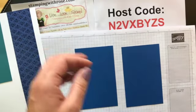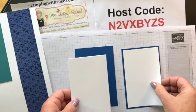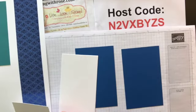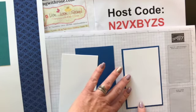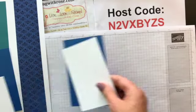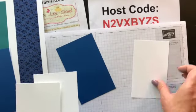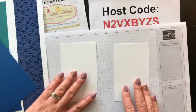I also have two pieces of Whisper White that are slightly smaller, so they measure 3.25 by 5.25. You can see how I'm going to have that little bit of a Blueberry Bushel border around the sides. I'm just going to push those off to the side for a second because these two white pieces are what I want to work with right now.